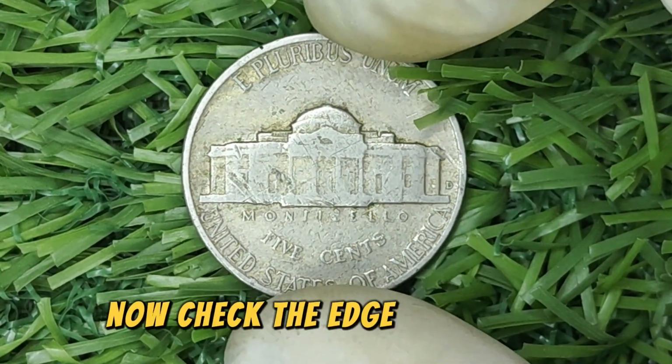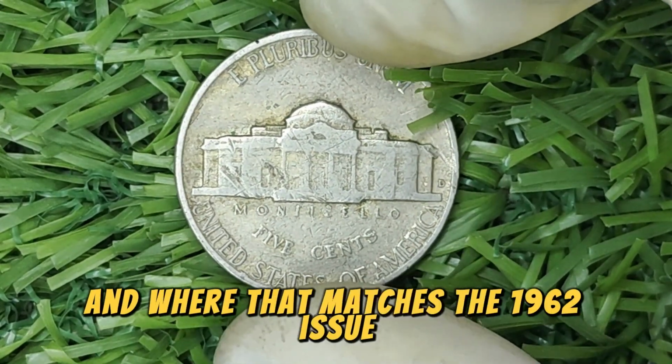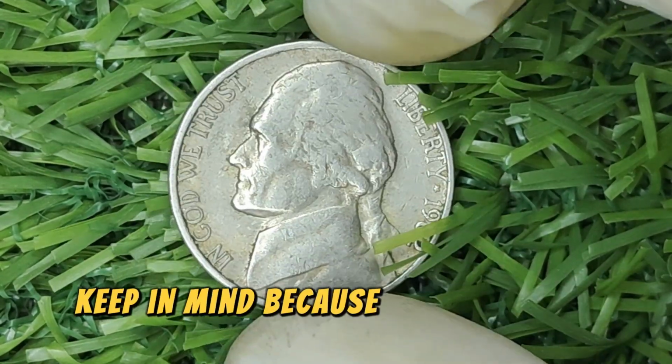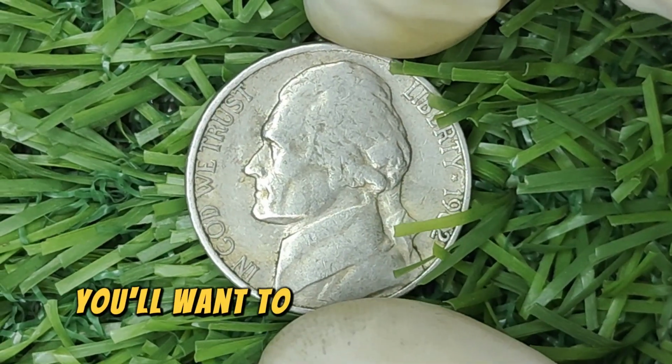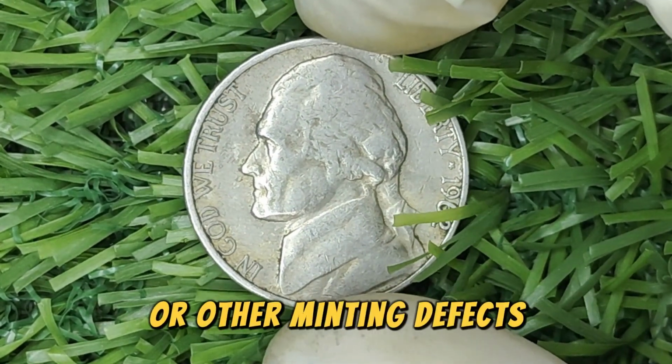Now, check the edge of the coin for the distinctive smoothness that matches the 1962 issue. Keep in mind, because this is such a rare error, you'll want to carefully check the coin for any other signs of tampering or other minting defects.